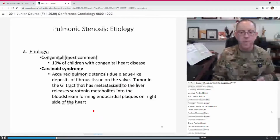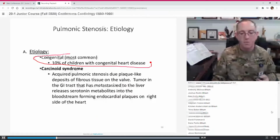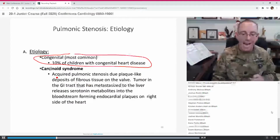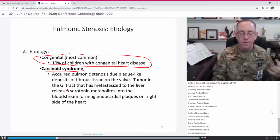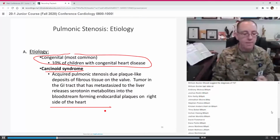One of the main things that you got to remember is that it can be congenital. That's the most common cause of it, if it's there, and carcinoid syndrome. Once again, this is due to a plaque that builds up as a result of a tumor in the GI tract or the lungs, and it'll affect the right side of the heart.